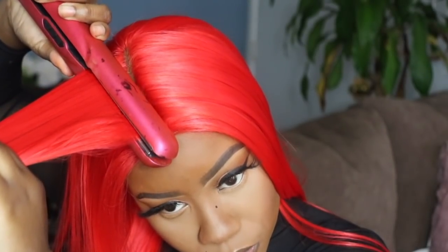So what I'm gonna do is start from the root right here, and then straighten this part out first so that it's super flat. It seems like it's low-key changing the texture or something. Yeah, it's doing something to the texture. Maybe I should turn it down. It's just this main piece in the front that I want to be flat.